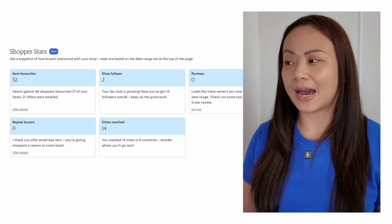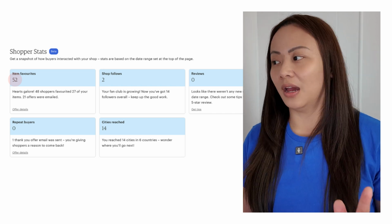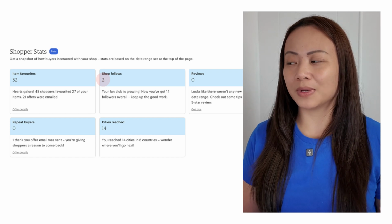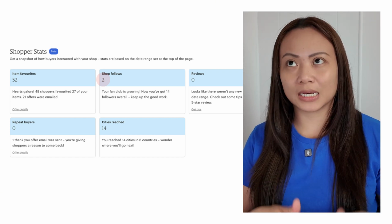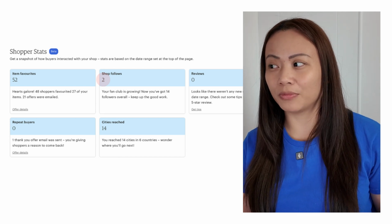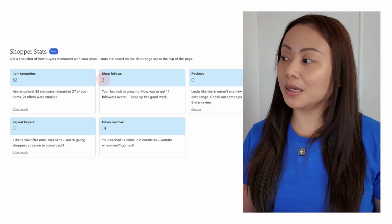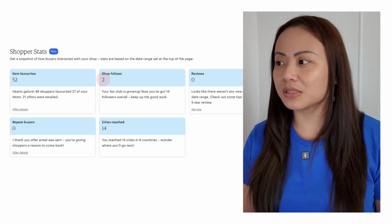For shopper stats, I had 52 favorites. I gained 2 shop followers. Now this one, I'm a bit confused how they count this, because the last time it was already 12 and then someone followed me again in April. So it should have been 13, and it says I got 2 shop follows. That should have been 15, right? But they're saying that I only have 14 followers overall. Maybe someone unfollowed, I don't know. But yeah, this part confuses me a little bit.